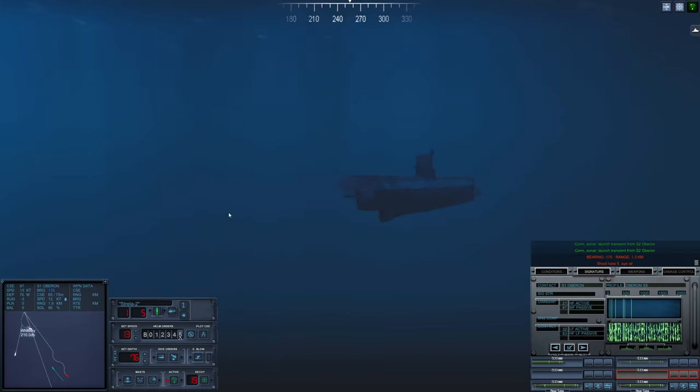This torpedo looks like it'll track. Hoping it will. Here we go. Come on, torpedo, please. These noisemakers are throwing it off. Oh, that may be it here. It's going right above the target. You lucky, lucky submarine.